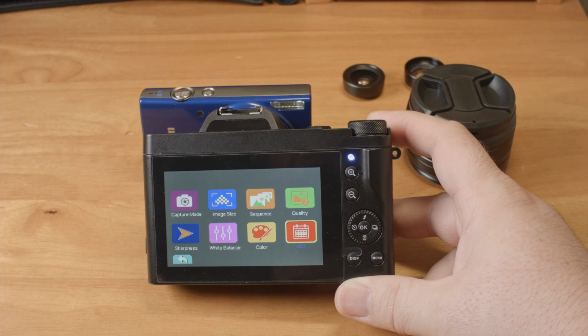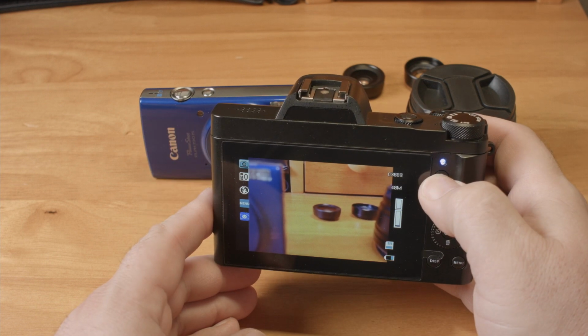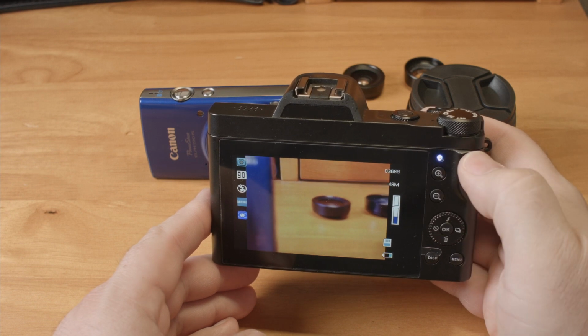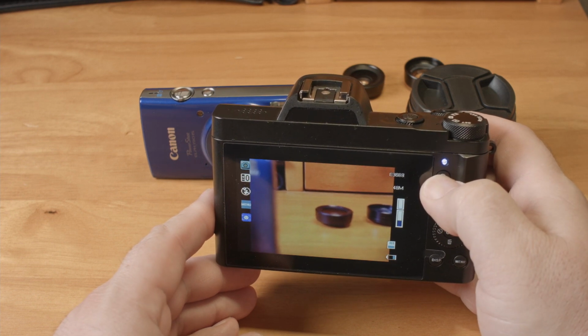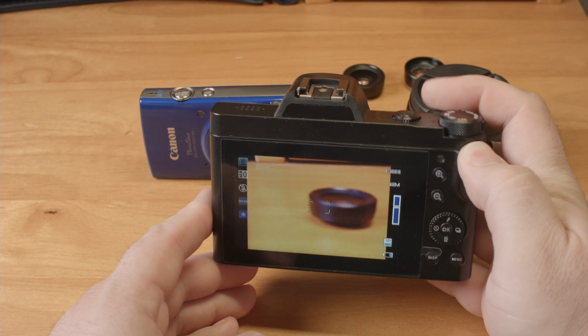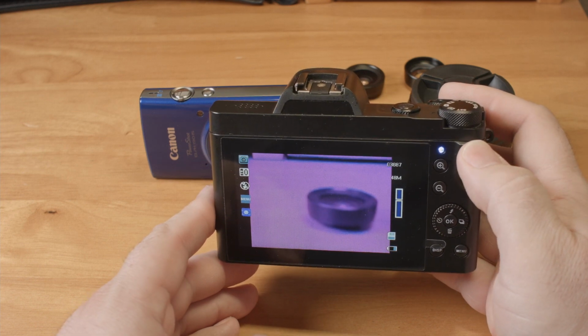So if you're in video mode and you want to make one of those changes, you actually have to switch to photo mode, make the change, then switch back to video mode. It also has weird glitches like an often very delayed response to zooming in the controls. And also, if you take a picture with the camera zoomed in all the way, the display goes purple. So that's an interesting quirk.